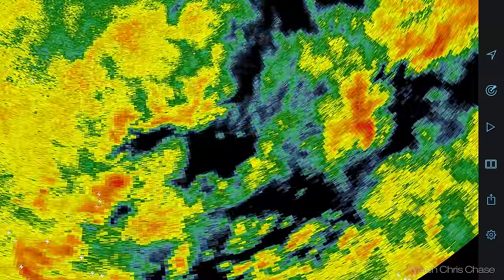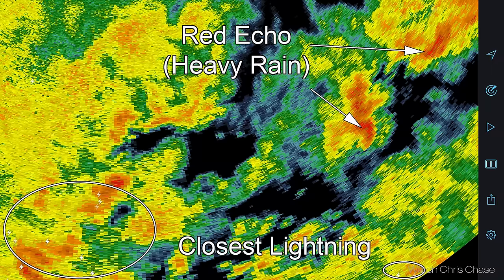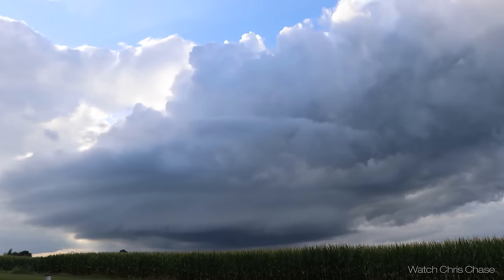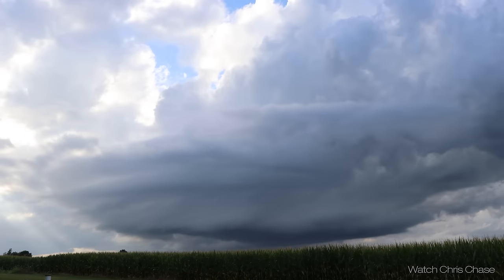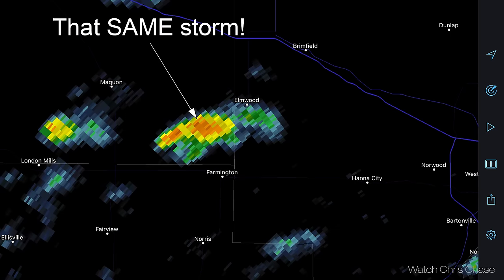In fact, I've been in some very heavy rain that showed as red on a radar without any lightning or thunder at all. It wasn't even a thunderstorm, it was really just a heavy shower. I've also chased low precipitation supercells, complete with rotating updrafts and funnel clouds, but very little rain, only showing up as yellow and maybe a little orange on reflectivity radar.